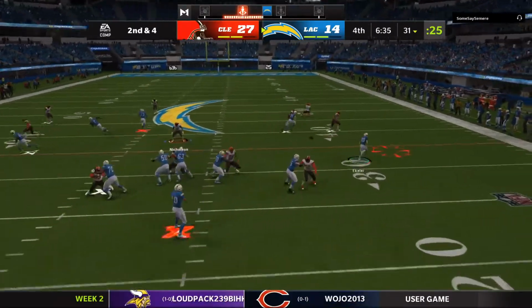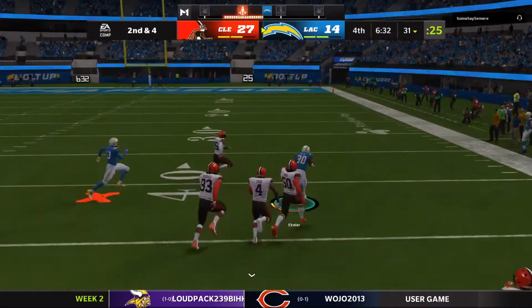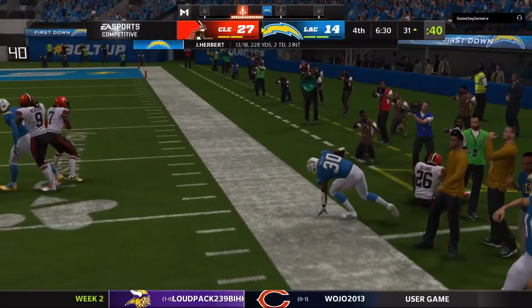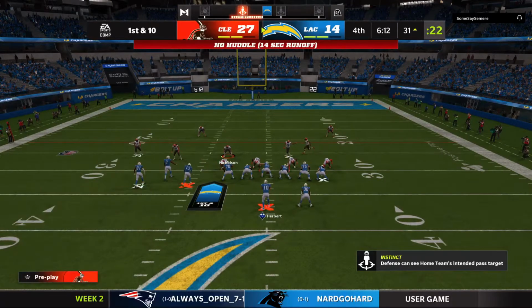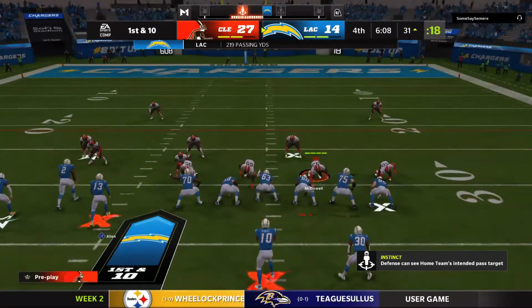Looking to throw again on 2nd down. Herbert, he'll get this out wide to Eckler. Oh, he's got some breathing room. And he takes this one down almost all the way to the 30. So the big play changes the complexion of things. Here's 1st and 10 just outside the 30.